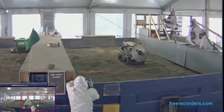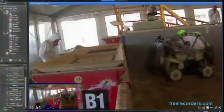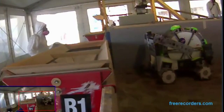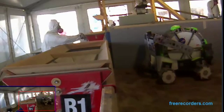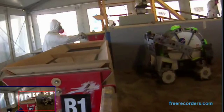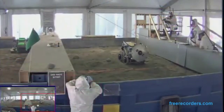When they're past the orange line, they will spin that apparatus up and lower it down, and they'll start digging. And there's a close-up view of the NYU Poly robot. Does not appear to have moved yet. These competition runs are 10-minute timed runs. These teams have 10 minutes to mine as much regolith as they can and dump it into the hopper.